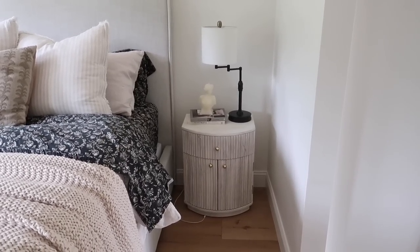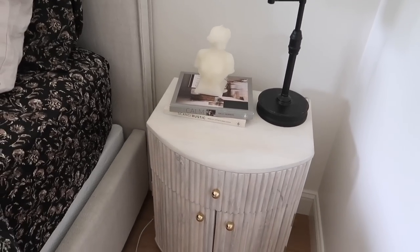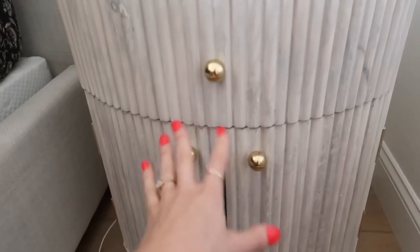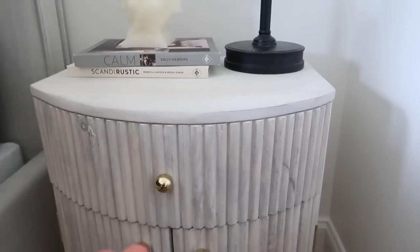But here are our nightstands. I got these from CB2, and I'll be honest, when I first opened them, I was pretty disappointed because in the picture, I thought it was gonna be like a light wood with a slightly like white salt wash, and they ended up being cream or white, as you can tell.